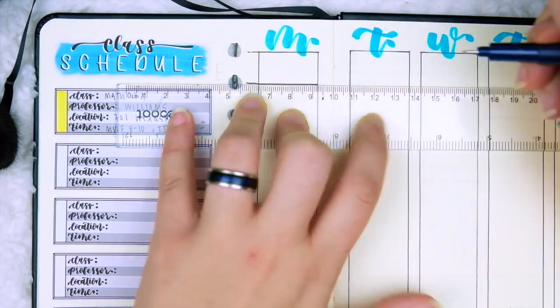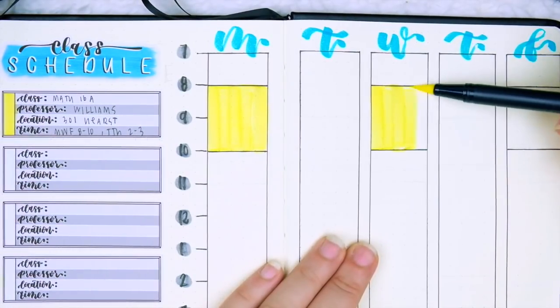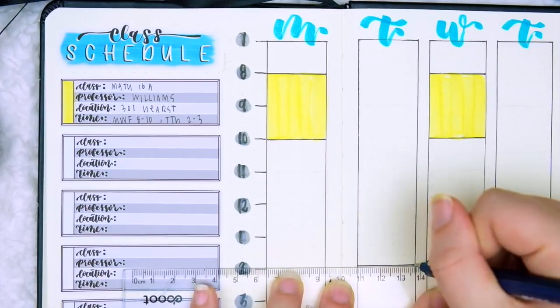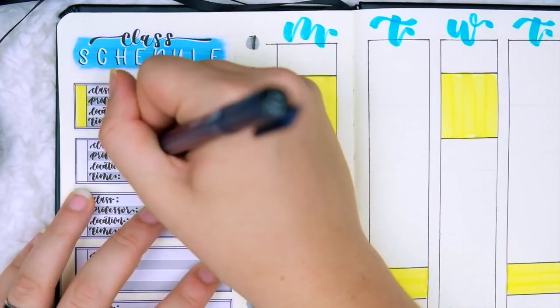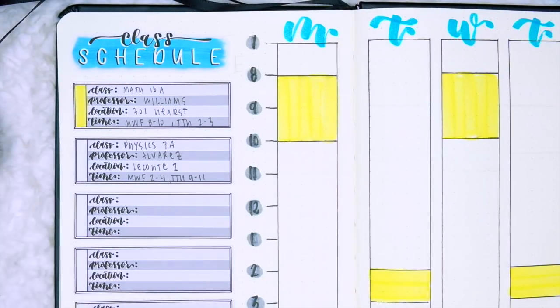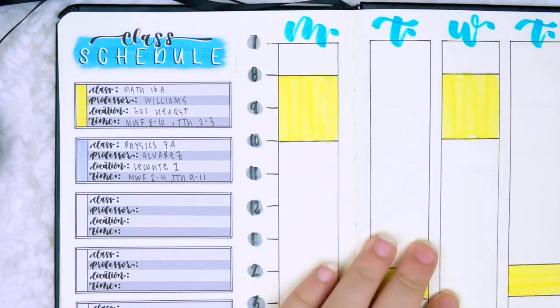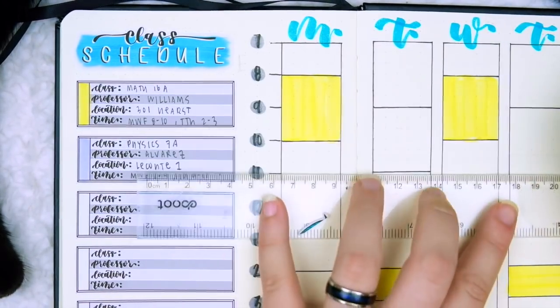Another helpful hint: if you think your schedule may end up changing, like if you're thinking of switching times or dropping a course, you can use different color post-it notes to fill in your schedule at first instead of marker. That way you can easily just move around the post-it notes when your schedule changes, and you won't have to worry about having an outdated schedule permanently drawn into your journal.